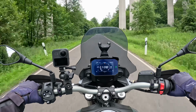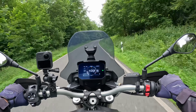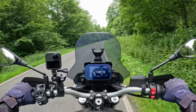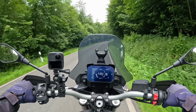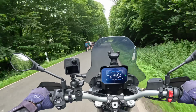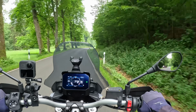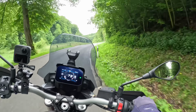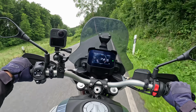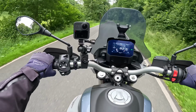Loving that sound, Moto Guzzi. Oh, always a joy riding a Guzzi. Uh-oh, we got hikers. Okay. Looks like a school of some sort. Two thumbs up for this suspension and brakes. Boom, boom.